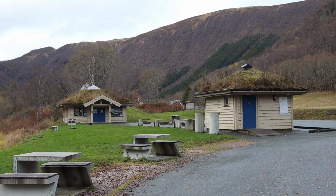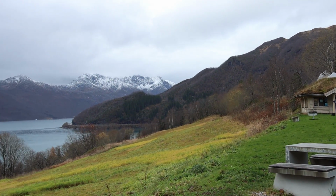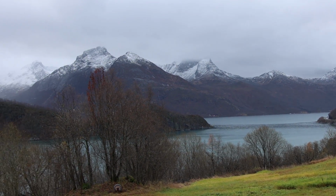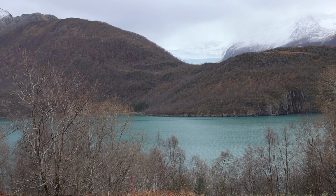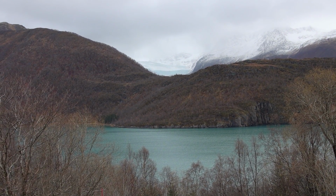And because we're in Norway, obviously from the rest areas, there have to be amazing views. Just take a look at that. Snow-capped mountains, beautiful turquoise coloured water. And in the background over there, you can see, that's a glacier.